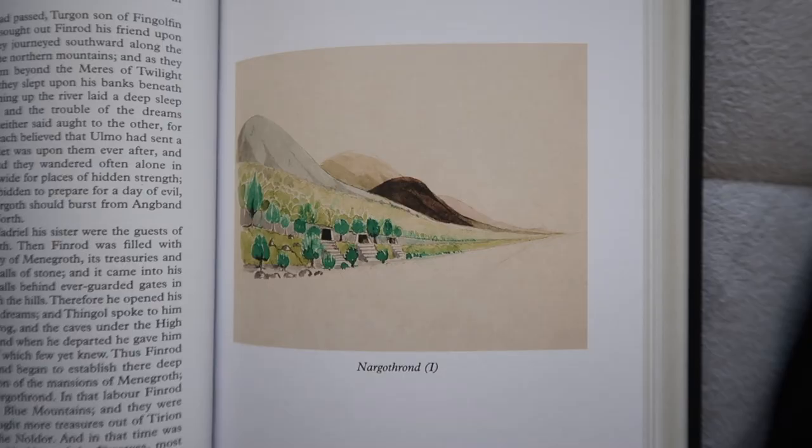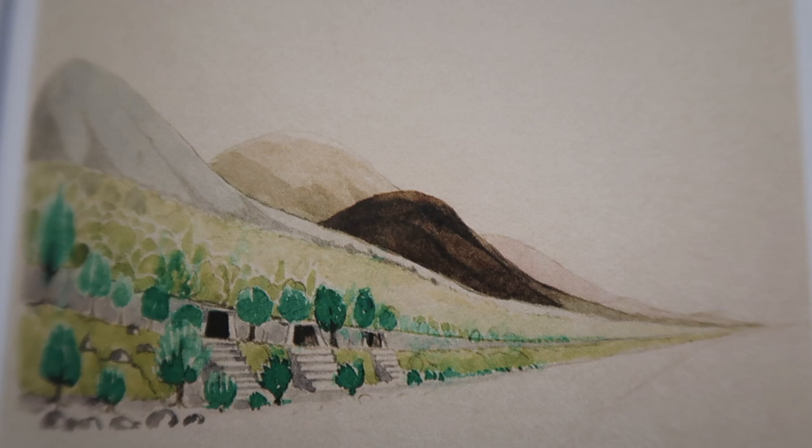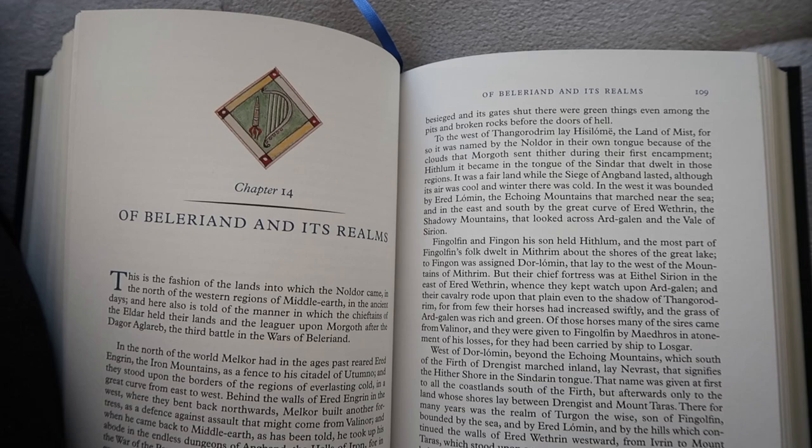Page 105, Nargothrond. I said that one right. I don't know. What this one? Page 108.